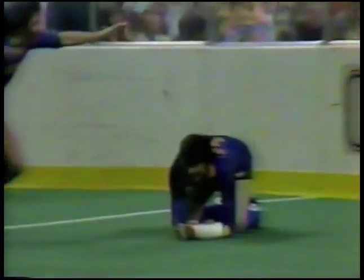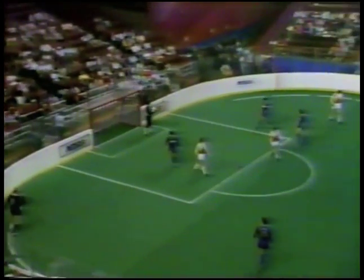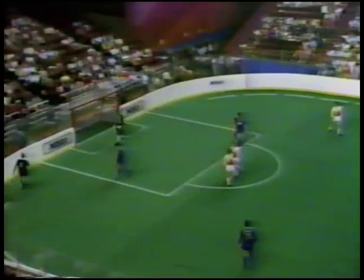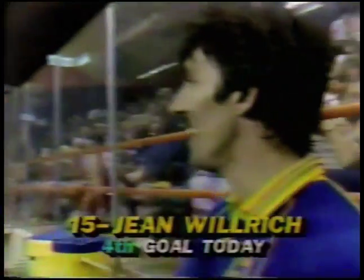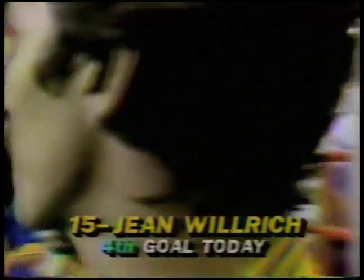You get the feeling they're playing with more guys out there. Yeah. They've got somebody deployed in the right position seemingly all the time. And a victory salute there by Willrich. Job well done, 4 goals. Head check by Chinapoo. We'll give it to San Diego with 6:51. This has been total domination. I don't believe the Sockers have done anything wrong today.